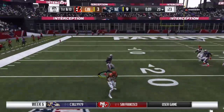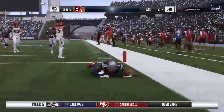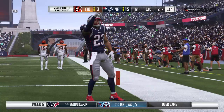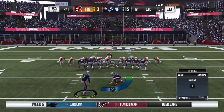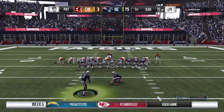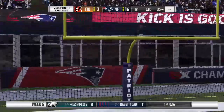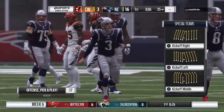And now this is intercepted. My goodness. Picked off by Patrick Chung, and he takes this one back into the end zone, and the Patriot defense has a touchdown. I don't know who all is to blame there, but I love seeing pick sixes. Nothing like seeing someone pluck it out of the air and go the other way and see people try to change directions. Hard to do. Gostkowski the extra point, and the lead now stands at 13.